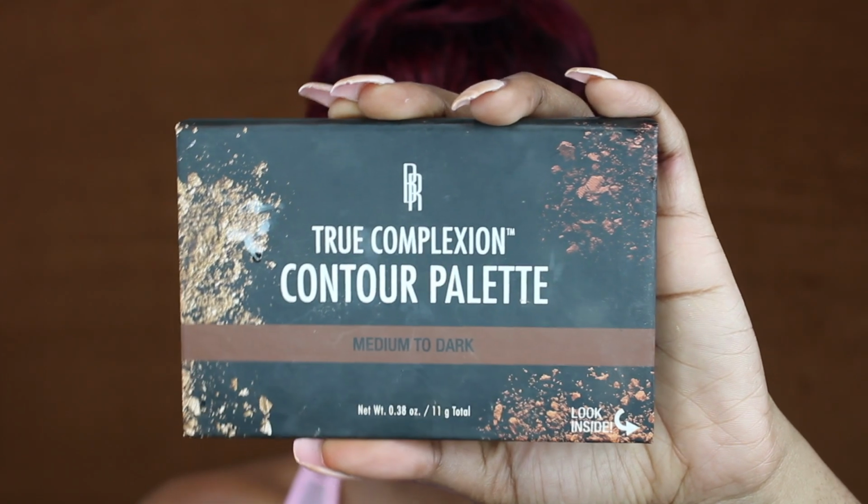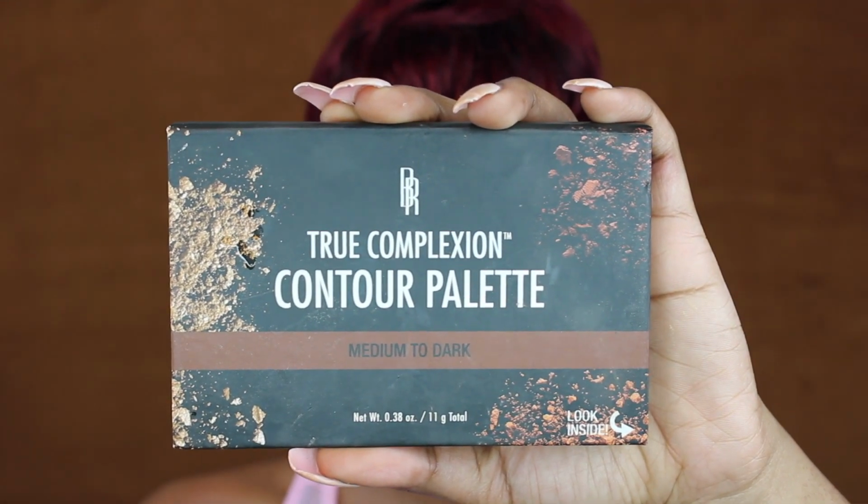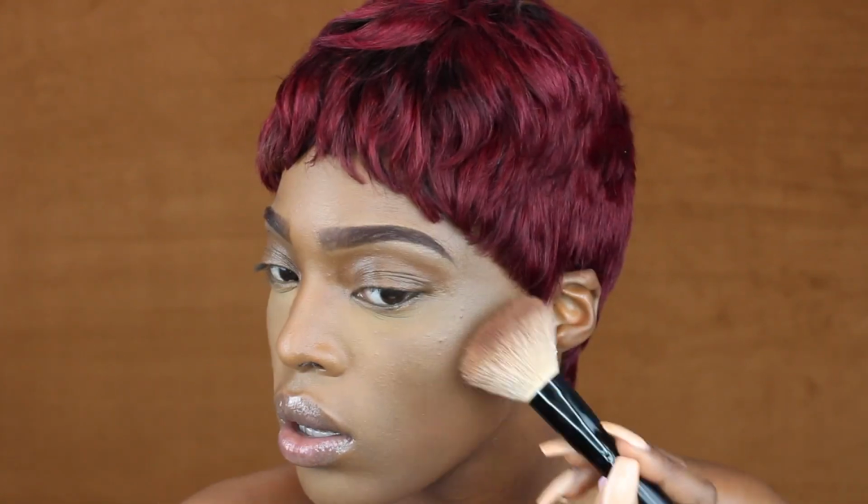So now that that's all set and done, I'm going to contour and put the color back into my face. I'm going to use the True Complexion Contour Palette by Black Radiance. And the trick to contouring is you want to contour up. You never really want to contour down. You start out by contouring up and then bring it full circle.